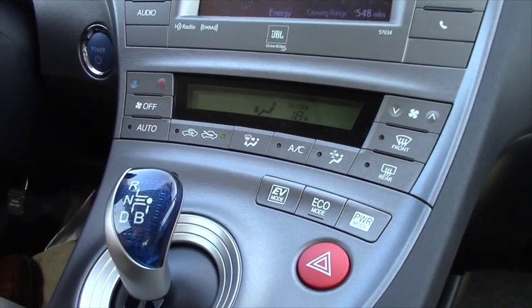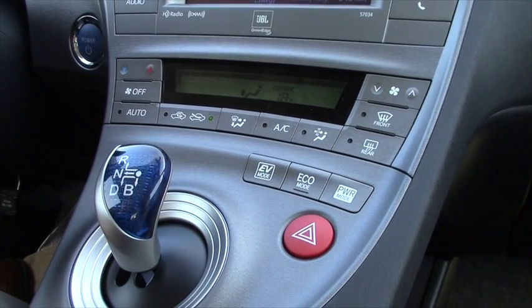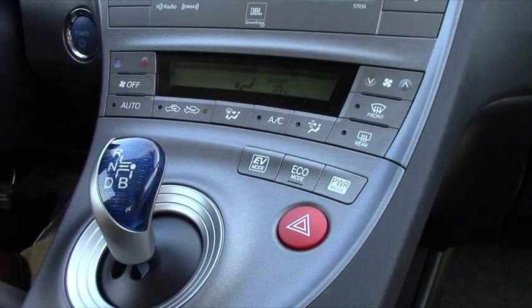This is also going to come standard with air conditioning, both heated and cooling. So they never try and cut corners with the Prius. They try and do everything they can to put all the up-to-date technology in it.